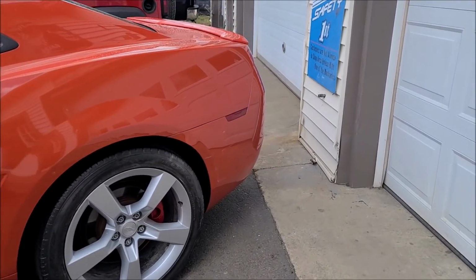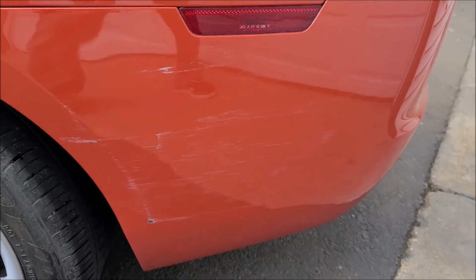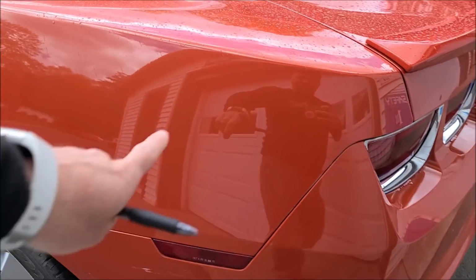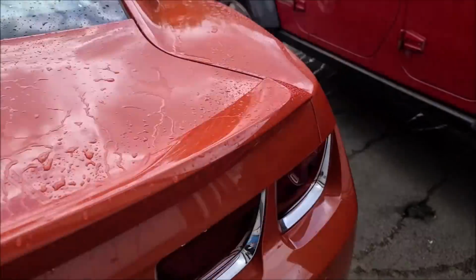The only thing that we couldn't fix was these scuffs down here. We tried to buff them out and we couldn't get them out because they're actually past the clear coat. And this is a pearl orange paint, so I didn't want to even try to match it. So here's where we're at so far.